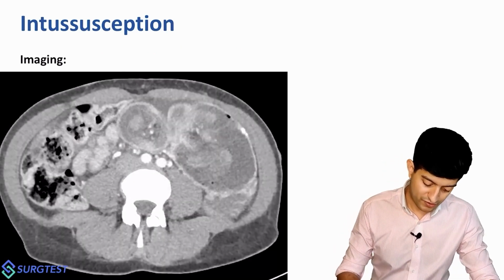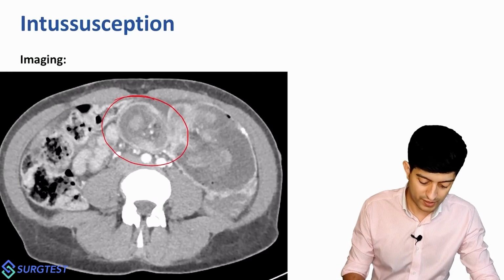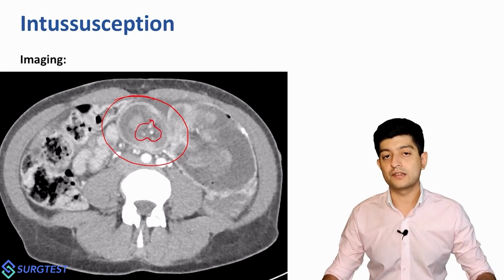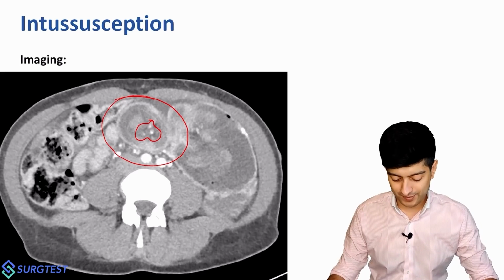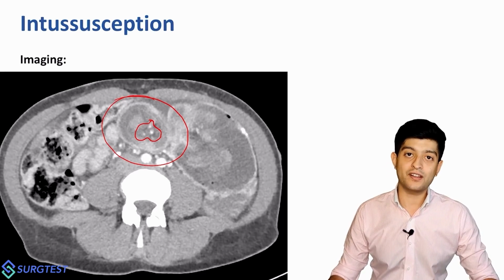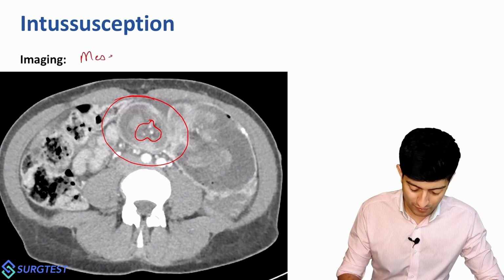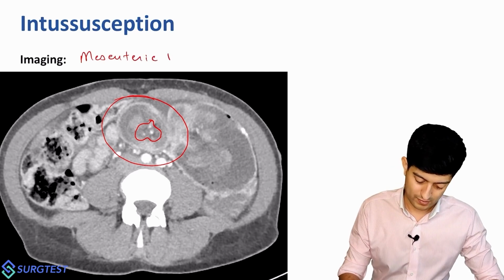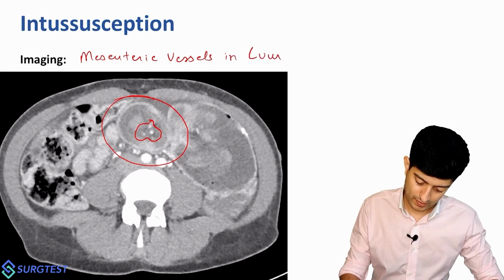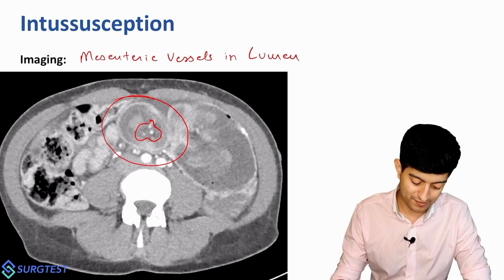The other thing you may notice, just pay attention to what's happening over here. This is a target sign. There's lumen within lumen, but can you see there is an area, bright white spots within the lumen? Those are not any sort of foreign bodies or opacities. That's actually contrast within the mesenteric vessels. So if you find mesenteric vessels within the lumen, then it's highly likely that you're dealing with an intussusception.